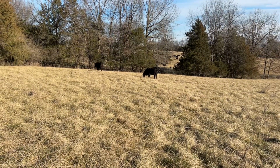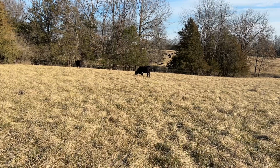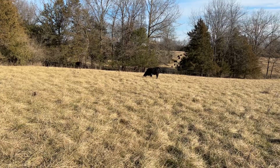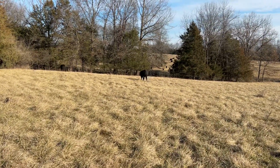We'll keep you updated on, I don't know if we'll reach our goal of less than half ton per cow per year in hay fed, but we ought to be pretty close. And I think we could get there for sure, especially 1 or 2 more years of culling out the bigger ones. We'll get there for sure.